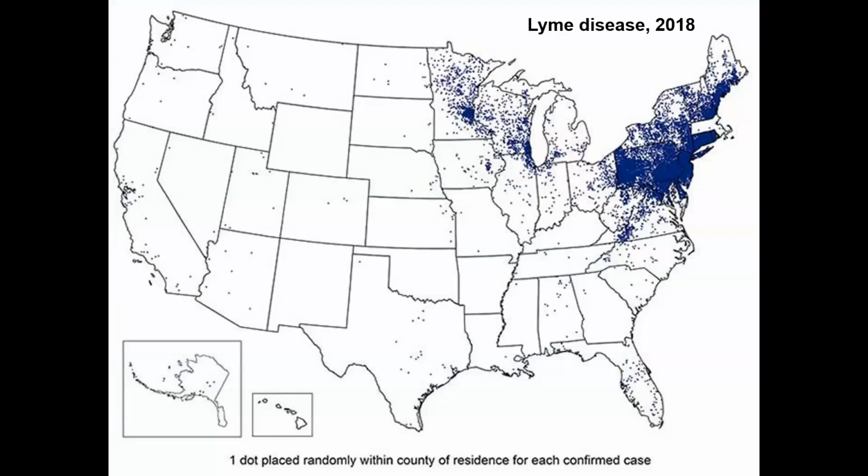So this is a map of Lyme disease. In each county, for each case, a blue dot was assigned randomly. So you can see that in California, we've had a smattering of cases, not many. But compare that to the New England area and up near the Great Lakes, and you can see that Lyme disease, while more or less infrequent here, is exceedingly common back east.